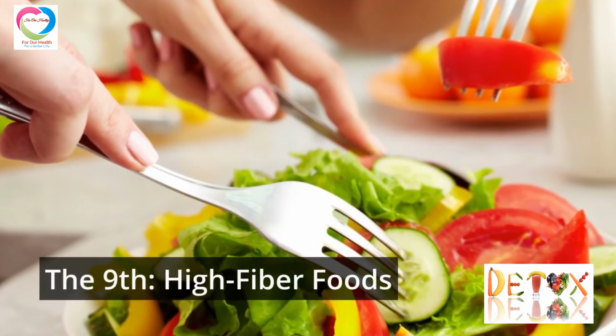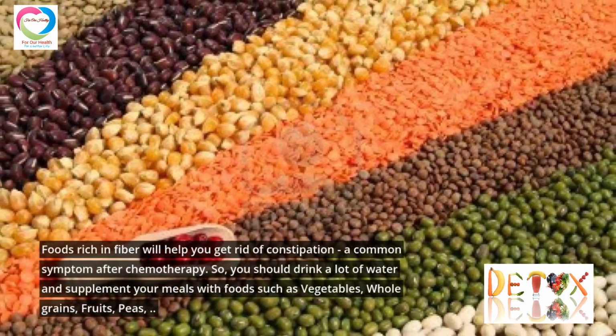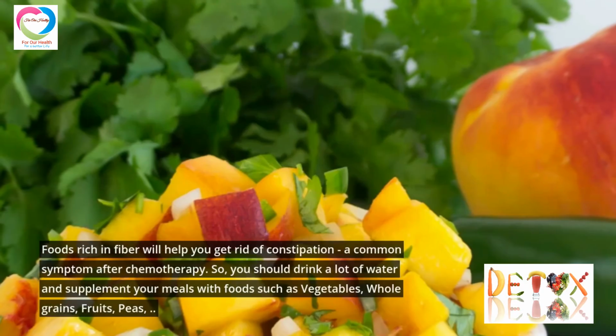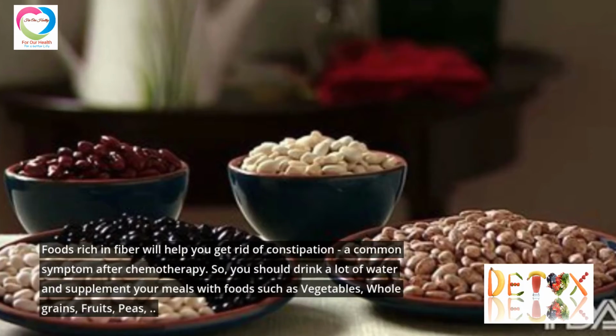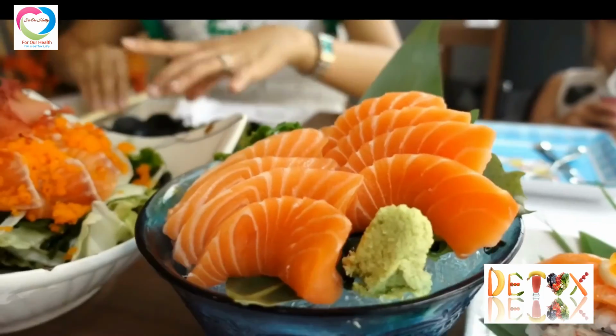The ninth, high-fiber foods. Foods rich in fiber will help you get rid of constipation, a common symptom after chemotherapy. So, you should drink a lot of water and supplement your meals with foods such as vegetables, whole grains, fruits, peas. The 10th, foods rich in selenium.